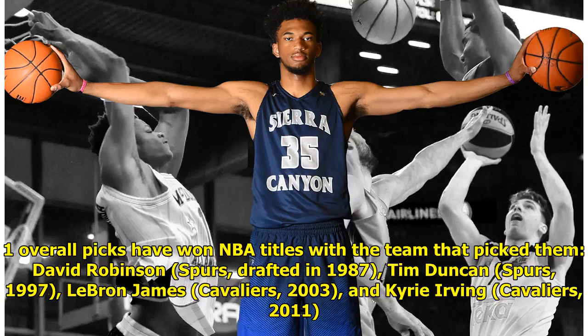Only four No. 1 overall picks have won NBA titles with the team that picked them: David Robinson, Spurs, drafted in 1987; Tim Duncan, Spurs, 1997; LeBron James, Cavaliers, 2003; and Kyrie Irving, Cavaliers, 2011.